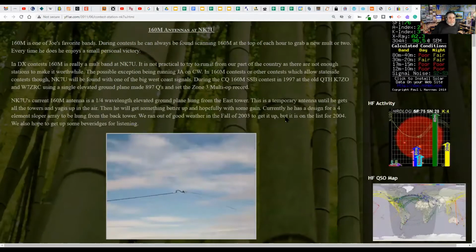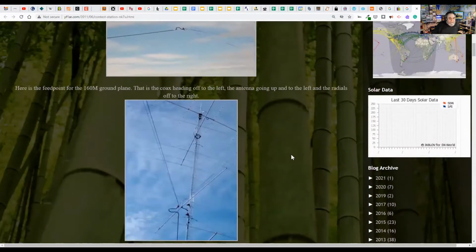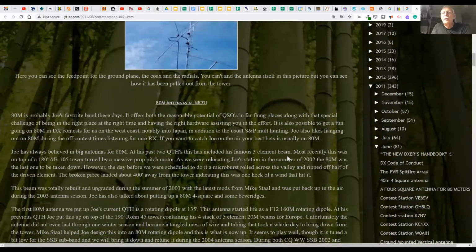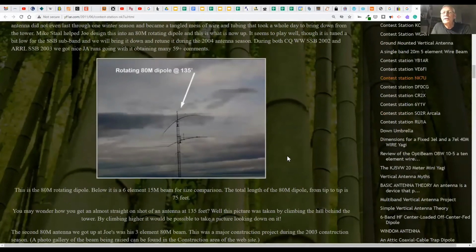And there are some photos of Joe's antennas out in Oregon here. Holy cow. Well, let's see. I see the 80-meter dipole. We had two towers. On one tower we had the 3-element 80-meter beam. Dexter, what's that?